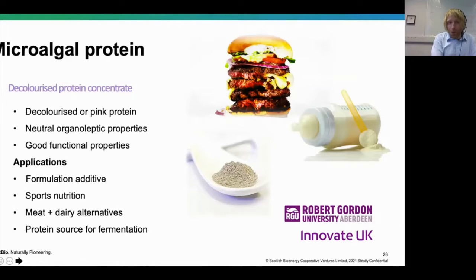So in my opinion, our most exciting product is our vegan protein. So we produce either a pink or a decolorized protein with very neutral organoleptic qualities, but with a complete amino acid profile and various other good functional properties that food multinationals are looking for in these vegan protein replacements. And as a result, we've seen a lot of commercial interest for this commodity. And we personally see massive application for it in sports nutrition and in fake meat products as well, some of which really need other alternative vegan proteins to boost their nutritional qualities in particular.